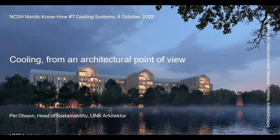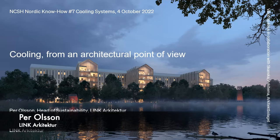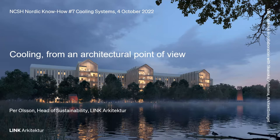Thank you very much, Johannes. Cooling and architecture is very much about, as we heard, lowering the need of cooling, actually. Link Arkitektur is an architectural firm that works with sustainability in general, but we also work with climate smart architecture. So we have a great focus, especially on initial carbon emissions when we design our projects. Today I will give you two things that I would like you to bring with you from this presentation: don't forget the initial carbon emissions when looking at cooling installations, and also secure that we don't let too much heat into the building. These are the two messages that I will present.